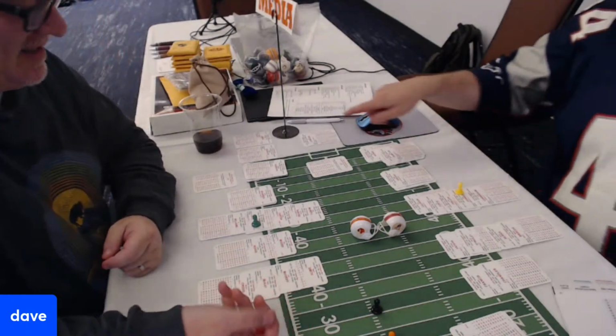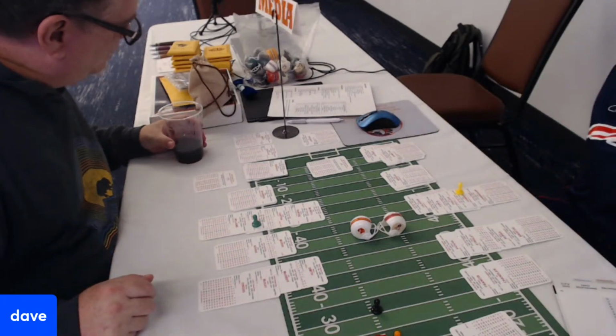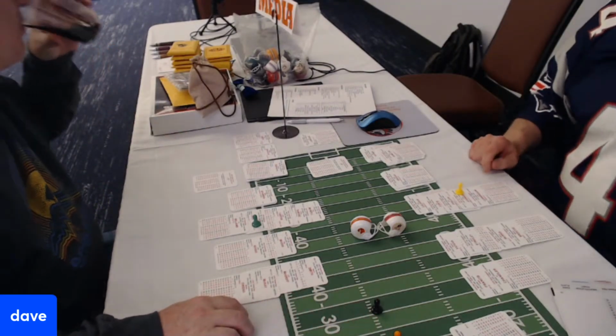All right, so we're going to go for the extra point now. Look at your Dave Green. His kicking is the K column because he's a kicker. 16 is a 25. 25 is good. 10-0 in the first quarter.